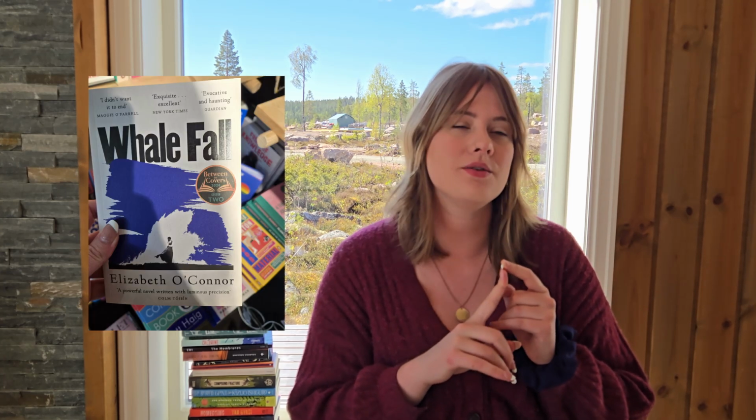So I have so many books for that, the majority of which are nonfiction. I did get 3 that weren't nonfiction that I'll mention first. Whalefall by Elizabeth O'Connor sounded really interesting.